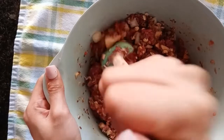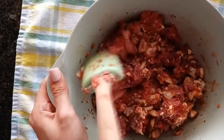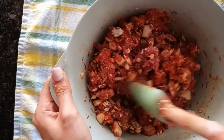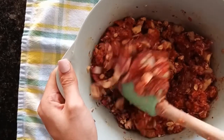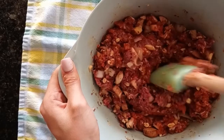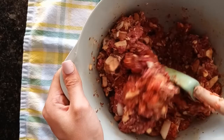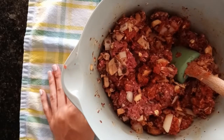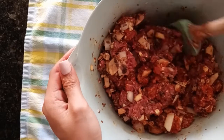Okay, so looks like this is gonna make a big meatloaf. So what we are going to do is shape it into a meatloaf and put it in a baking dish and bake for 50 minutes at 350, and then for an hour, and then we're gonna put marinara sauce on top, and then it should be ready.